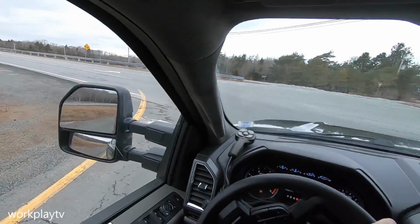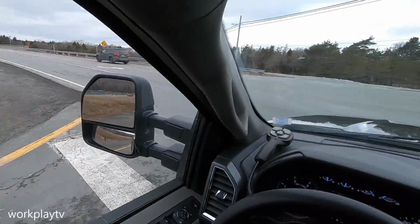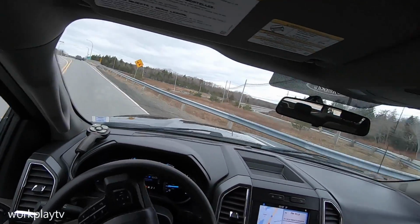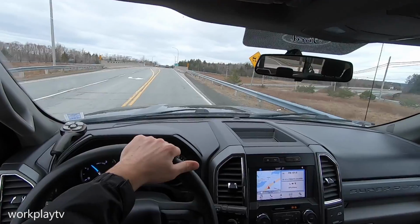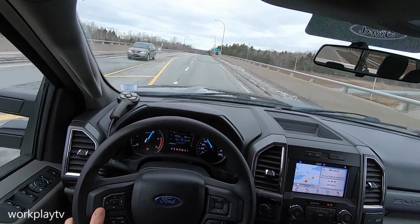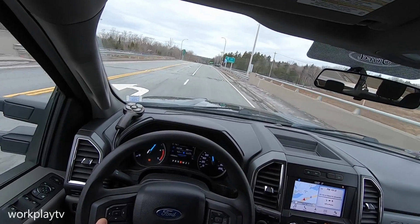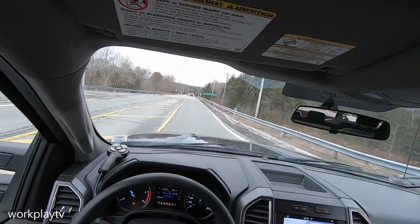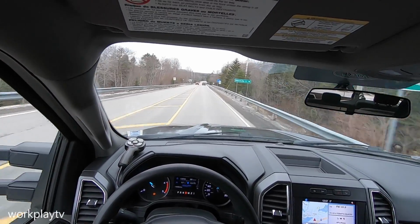All right, so I'm going to pull out here, and then we'll give it one last little pull. Little turbo lag, and now we're going. So, not bad. Lots of power, but again, there is some lag there for sure.